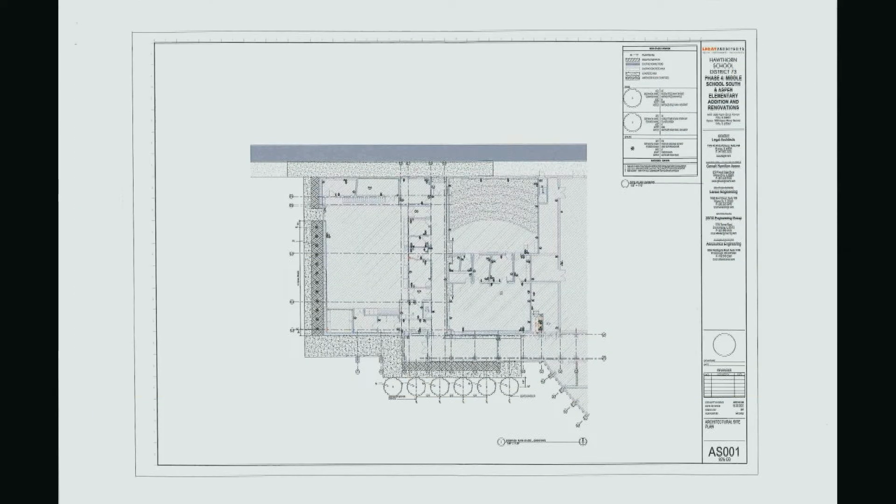Okay. And that's the landscaping plan. We're just adding some trees on the south side to shade the concourse and some bushes on the west side to soften the edge of the building.